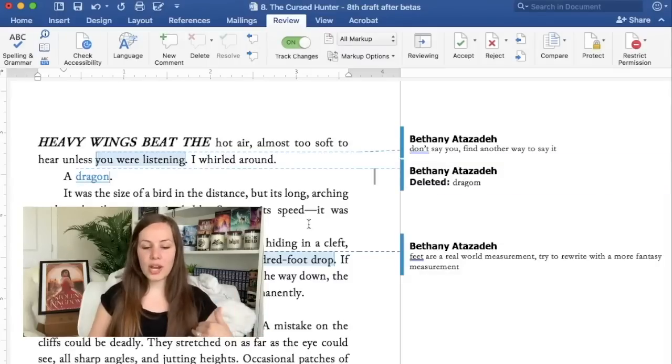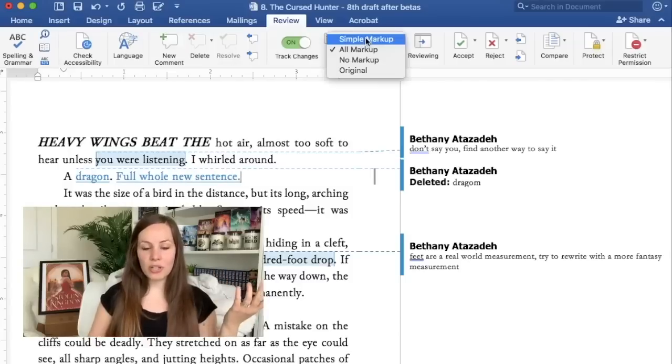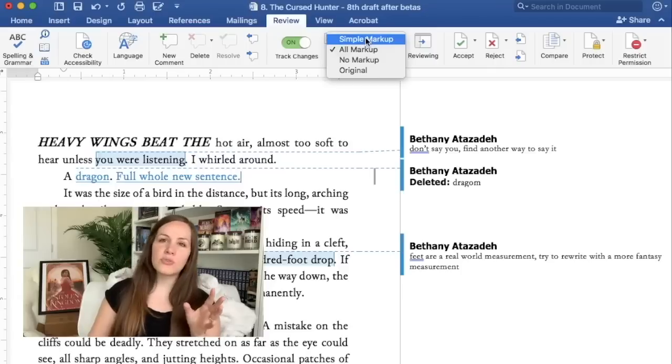And so once you have track changes on, you can make a lot of unique changes. You can replace words, you can write in whole new sentences. That's horrible. And that's under all markup. But what if your editor has written a bunch of new stuff for you and you just want to kind of read it and see, does this flow? Do I like it?